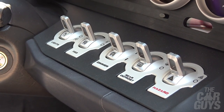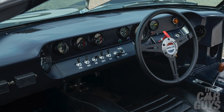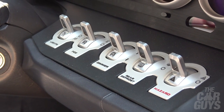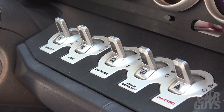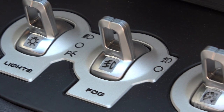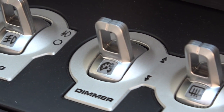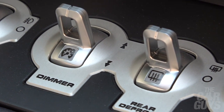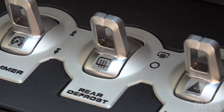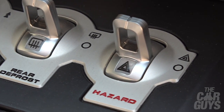These are fantastic toggle switches, which again, ape the ones from the 60s car. They're recreated here in plastic, but they do look authentic and therefore they look brilliant. You've got one here for the lights, you've got the fog lights, you've got the dimming switch for the lights in the cabin. You also have the rear screen defrost and you've got your hazard warning lights there. So it all is designed to look ultra cool and very 60s.